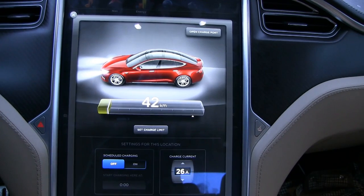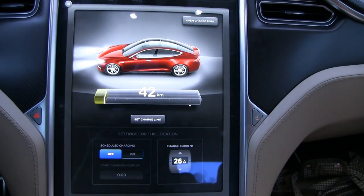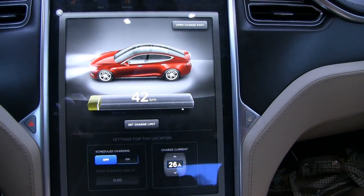I'm now in Sørkjosen. It's 42 kilometers left, so that's good. So we're gonna unload some stuff here. We're going to sleep here for the night.